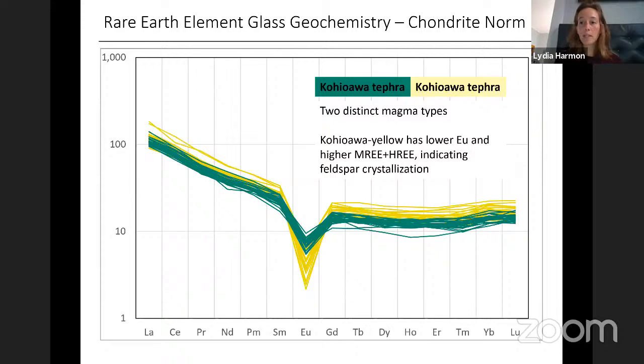And so really, not only can we determine a difference in magma bodies, but we start being able to have different interpretations of crystallization history. So this is indicative of feldspar crystallization.